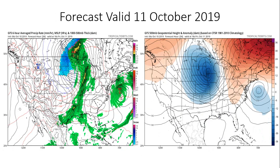The forecast valid for tomorrow, Friday, the 11th of October, 2019. We have that 997 millibar low, very stubborn to move away, situated around the same location tomorrow over the western Atlantic. A lot of wind, a lot of rain wrapping around that particular low pressure area, but all those effects remain offshore, so we're not expecting any major impacts across southeast Virginia, and it'll continue to move further away from the coast over time.